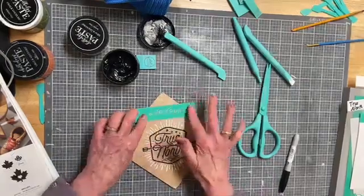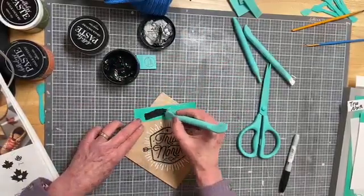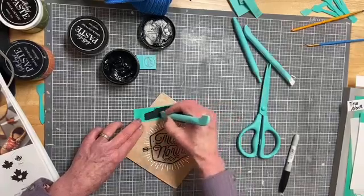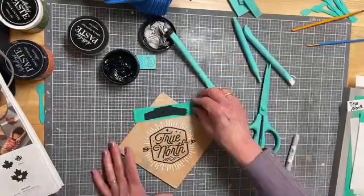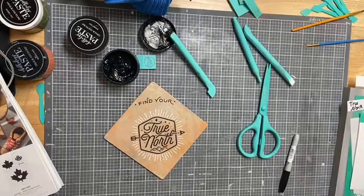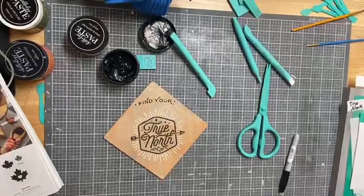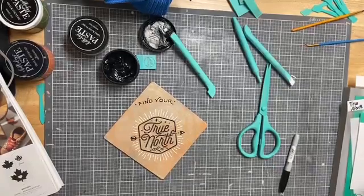There we go. There. I think that looks good. Let me wash this little tag here. I think the finer the font, the darker the color you want to use, if you want it to really pop, show up.